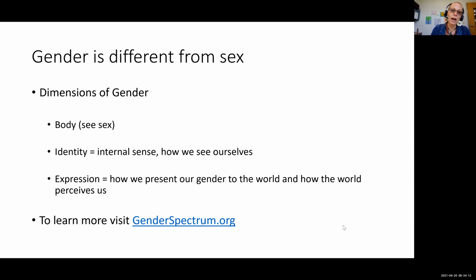In addition, dimensions of gender also include what we can call identity. So this is our internal sense of how we see ourselves. So again, that's that highly personalized piece. And then the third dimension of gender is described as expression. And this is more like how we present our gender out into the world. So this might be talking about the way that an individual dresses or communicates, or the types of jobs or toys and so forth, things that can be very genderized, right? And so this is where that expression piece comes into play.